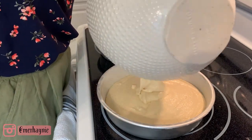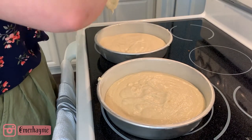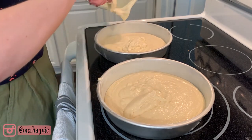And then I always make sure to tap the air bubbles out before I pop them into the oven. And I believe that these baked at 350 for somewhere around 30 minutes, but don't quote me. Again, I will leave the recipe down below so you guys can try it out yourself.